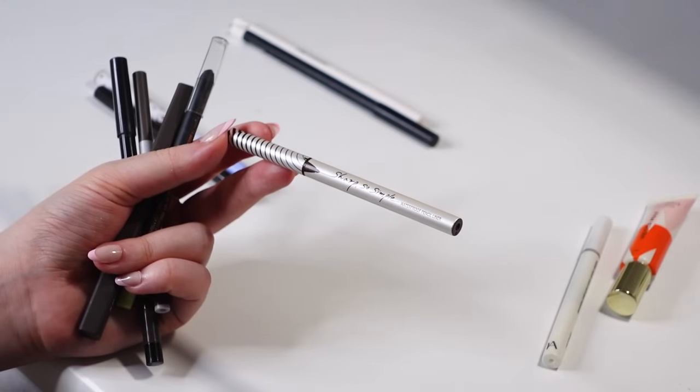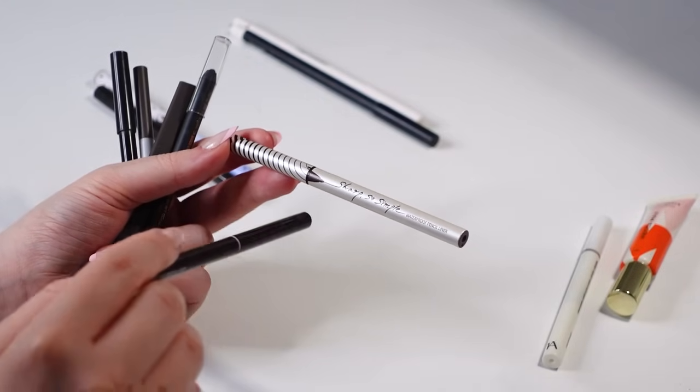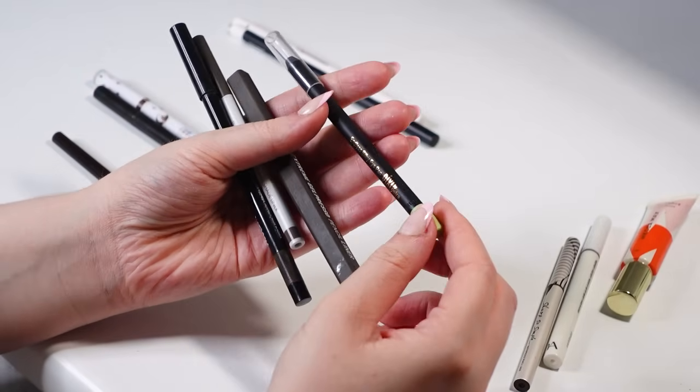It's a really good product. I just don't like the color and it's been irking me for a while now. So, not a recommendation. And then these ones, the Pixie Endless Silky Eye Pens, are great.